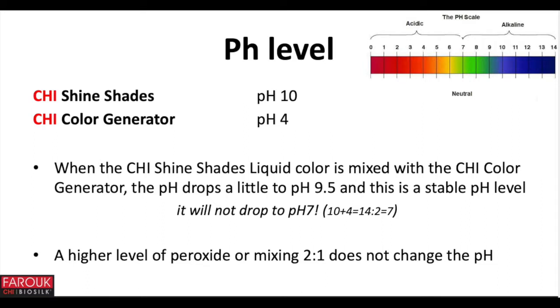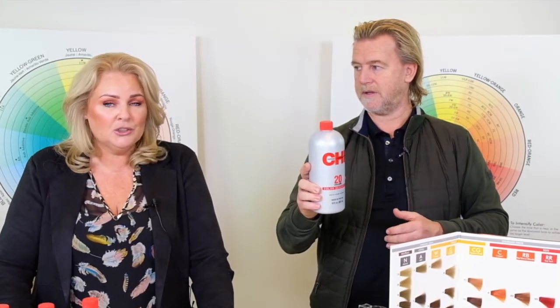The color, for example the CHI Ionic color, has an average pH level of 10. And the CHI color generator has a pH level of 4. So if you add those two, 10 and 4, it's 14, divided in two, it's 7. So a lot of people think that our color has a pH level of 7, but it's not. Patrick will explain. Yeah, the mixing is not exactly the same as we learned in school.